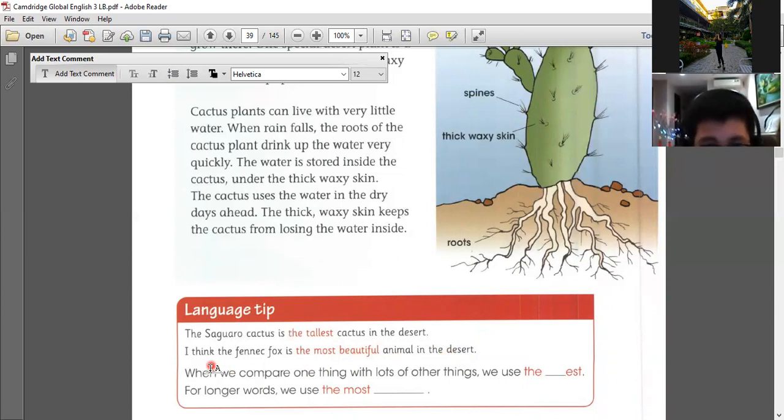All right. So as you said, the saguaro cactus is the tallest. We are using tallest since we're trying to determine which one is the tallest cactus in the desert. So it's the saguaro cactus. And then the fennec fox is the most beautiful animal. So we used most beautiful, right? So among all other animals, it's the most beautiful.